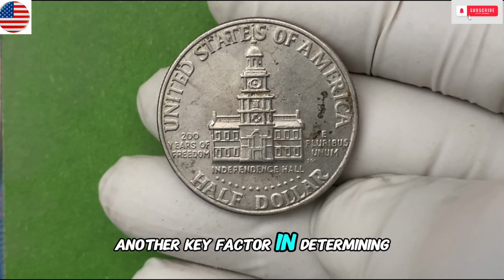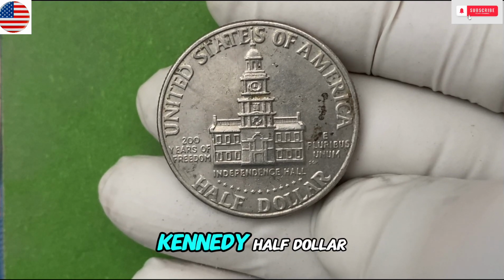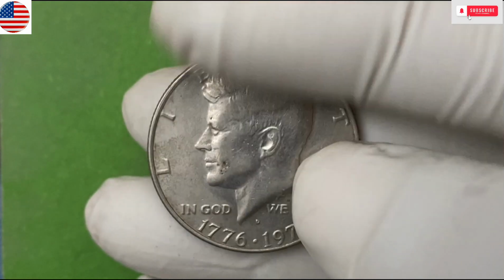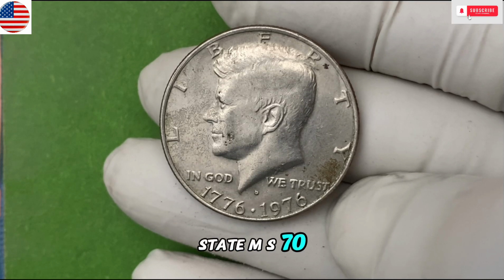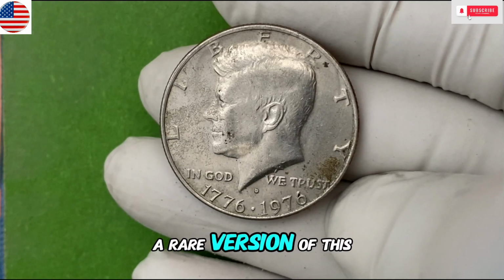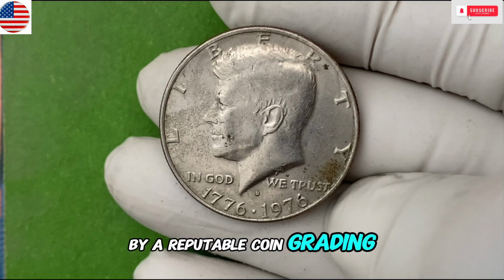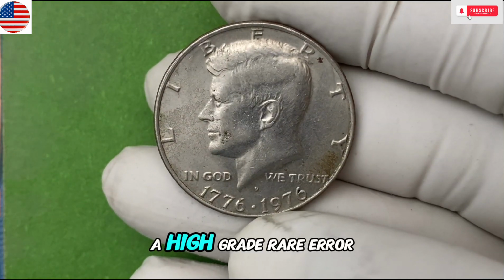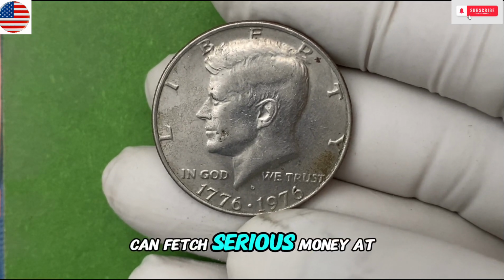Another key factor in determining the value of a 1776 to 1976 Kennedy half-dollar is its condition. Coins are graded on a scale from poor, P1, to mint state, MS70, with the highest grades commanding the highest prices. If you believe you have a rare version of this coin, it's a good idea to get it professionally graded by a reputable coin grading service. A high-grade, rare error coin or a perfectly preserved silver-proof version can fetch serious money at auctions.